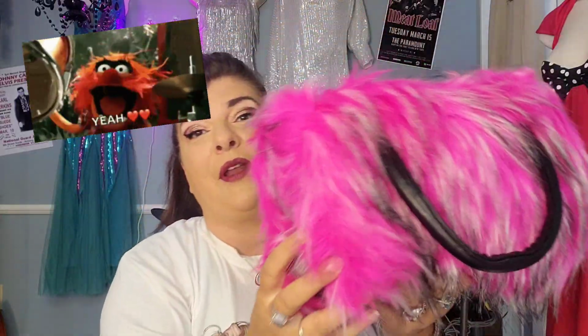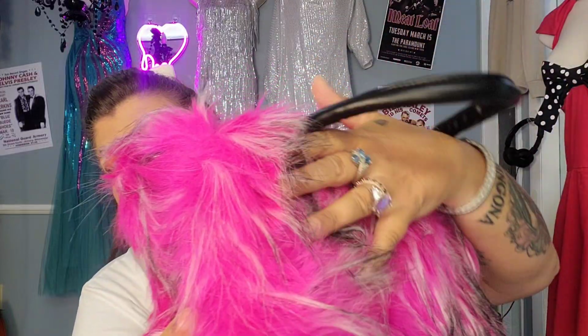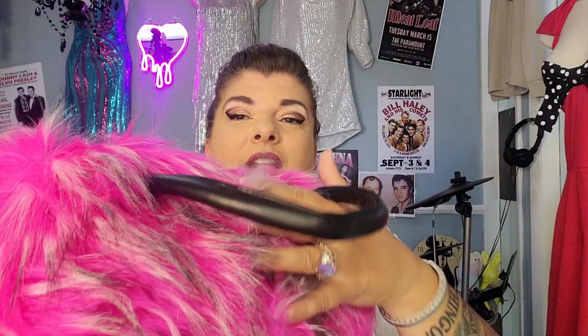Oh, is this soft and delightful? Wait till you see it, guys. I mean, what girl doesn't need to look like she's carrying around a full-on Muppet? No, I'm just kidding. This is actually really, if I remember, really, really cute. And it is soft. You can't even feel how soft that is. Oh my goodness.